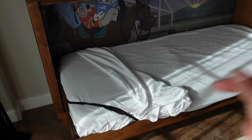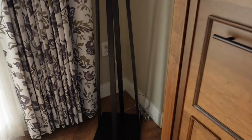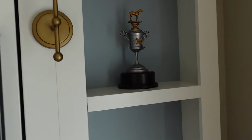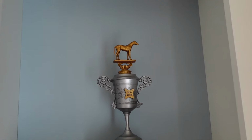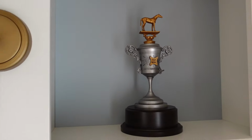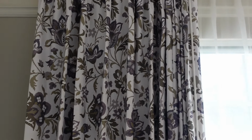That's where your ninth goes. Another really cool lamp. Lots of cool light fixtures in here. Lots, lots. You could actually sleep a person here. Very cool old Mo. I really like that muted blue color in there. And the curtains. Like, this is a really nicely appointed room.